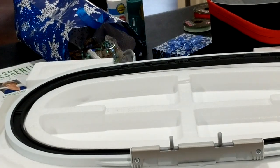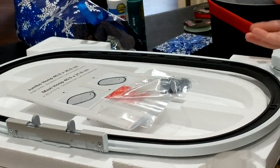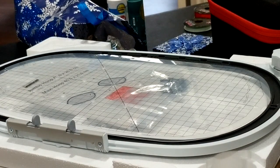So excited about that. I have some projects I never thought I would do because it's such a big hoop. I didn't think I'd ever have such a big hoop. And then this is for helping center. It's one of the templates, so that's super nice.